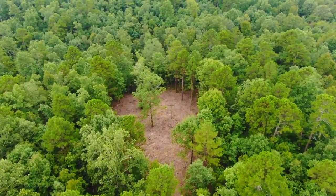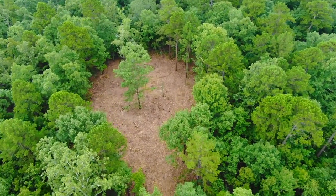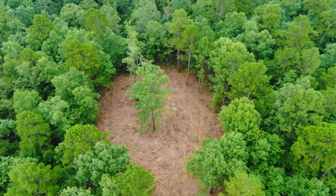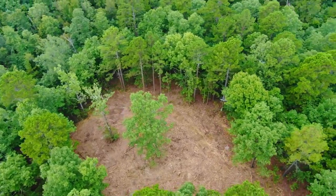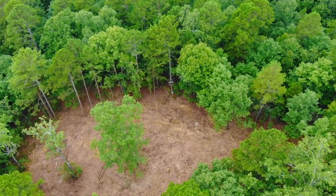Okay, so there's the site. So that site is deep into the property. I mean, this is a huge tract, and this doesn't scratch the surface, but that site has got to be 500 feet back from the road. So they've cleared it out with the mulcher. Looks like they've left one or two mature trees. They do that just to kind of make it interesting.